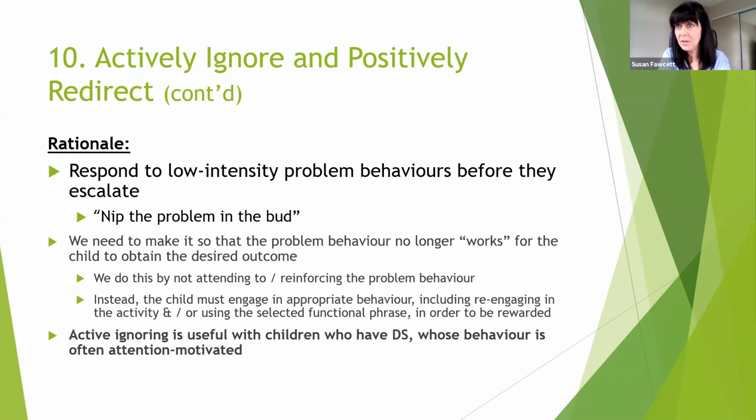So there's rationale behind why we want to use this strategy to deal with minor problem behavior. We want to respond to the low intensity behaviors before they escalate. That's what I was saying about nipping the problem in the bud. We need to make it so that problem behavior no longer works for the child to obtain the desired outcome. And we do that by not attending to, in other words, not reinforcing, because for most kids with Down syndrome, problem behavior has an attention component most of the time. So instead, the child must re-engage in appropriate behavior, like going back to the activity or using a functional communication phrase, in order to be rewarded, to get the attention or the escape that they're looking for.